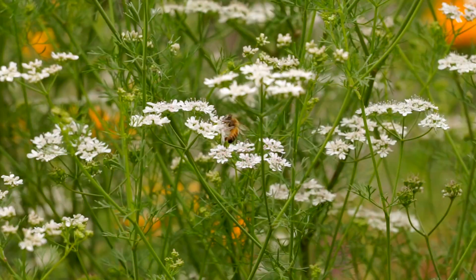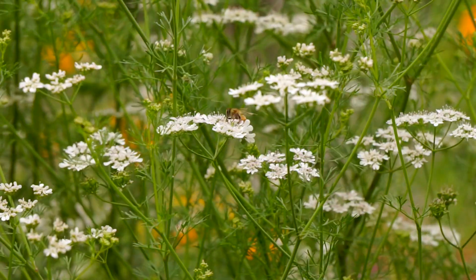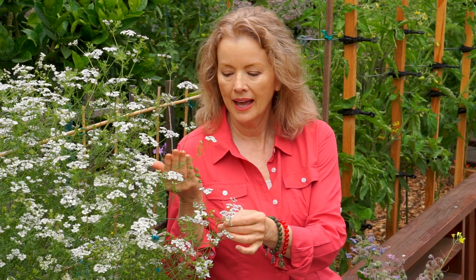They love the umbel flowers. You see how all the little flowers contribute? It becomes like an umbrella. That's called an umbel. And bees love those for some reason. They can just kind of walk across all those flowers and just forage very quickly.